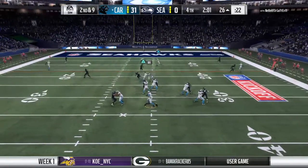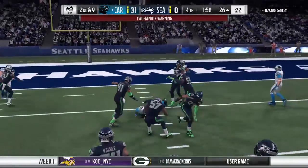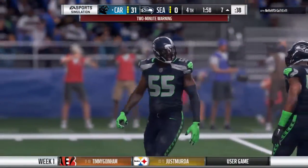The throw on second down is Newton. Dancing to his left, and he will avoid the contact as he slides to a stop.